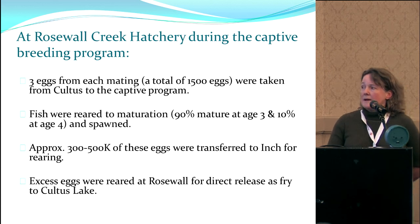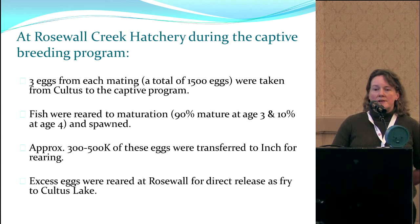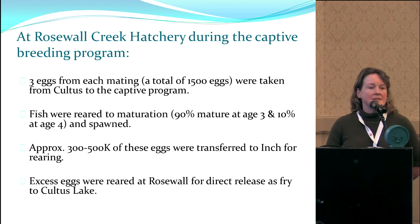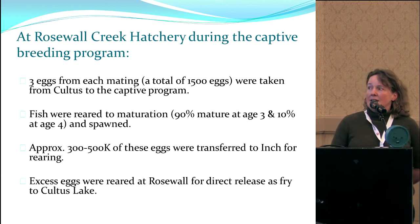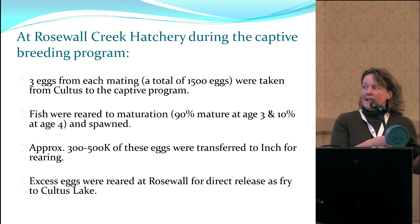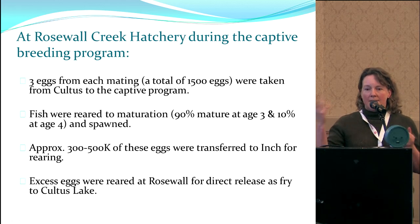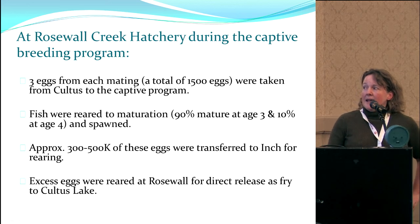The fish were interesting in that 90% of them matured at age 3, whereas the Cultus Sockeye is typically an age 4 fish. And this was significant actually because with the sockeye in the lake maturing at age 4 and then the captive brood at age 3, it really mixed up genetics nicely for us. We've done well as far as genetic diversity.